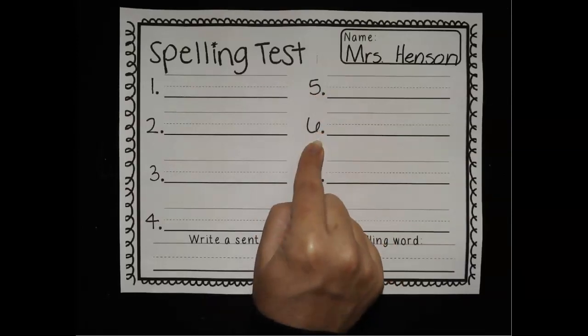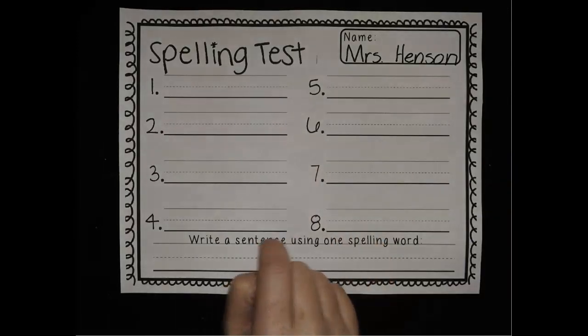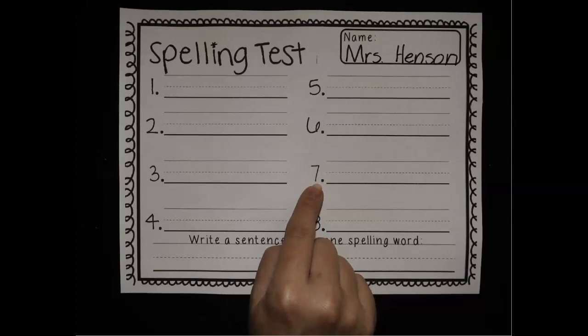Number six is flag. Flag. The flag was blowing in the wind. Flag. Number seven, pull. Pull. You need to pull on the door to open it. Pull. Push pause and take as much time as you need.